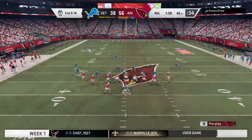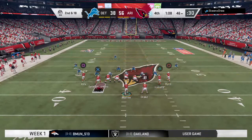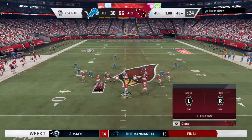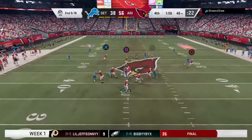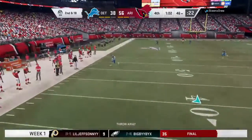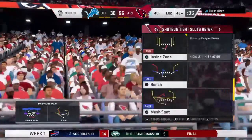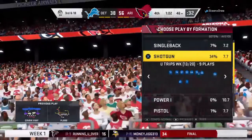Got to imagine the pass rush will be equally intense here on second down following the sack. It's 2nd and 18. Murray's going to look to throw this thing, and he's just going to get rid of it to no one. He throws it away, and that sets up a third down and 18.